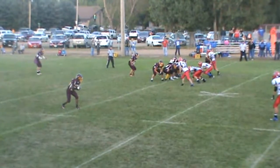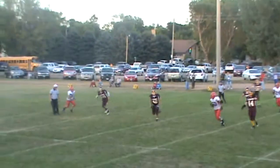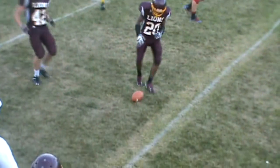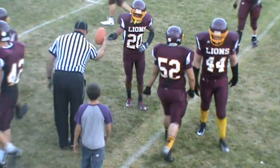Down in six. Fourth and seven here for the Lions. There's the snap to Freeze. He's looking, a little head fake, gets it over to Plantine. And a touchdown. And to Plantine for the touchdown with 7:02 in the first quarter.